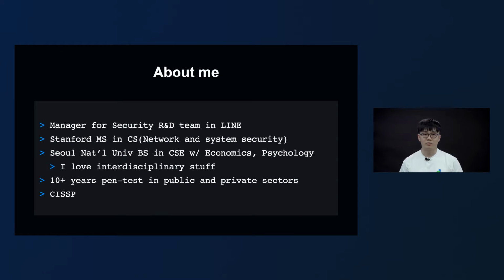Let me introduce a bit of myself before we get started. I'm leading the security R&D team in Line. I study computer science at Stanford and Seoul National University. I'm kind of an inquiring person, so I like to study various subjects, even from humanities and liberal arts. Furthermore, I love to connect them together in an interdisciplinary way. And I've been working as a pen tester for more than 10 years in the public and private sectors.